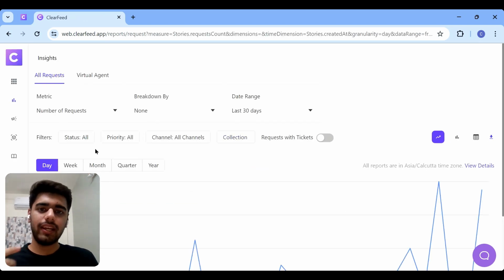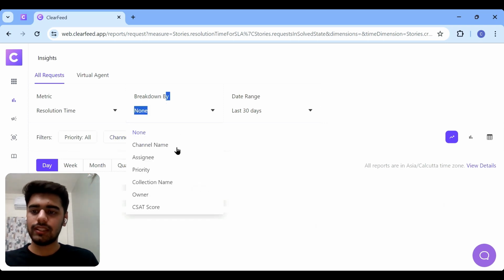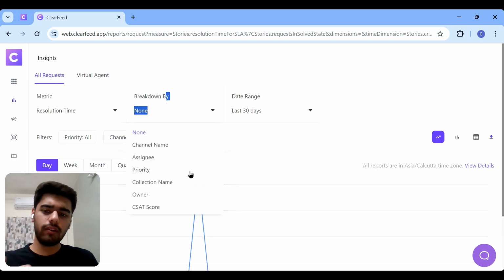Now, an important part of any support process is to view reports, right? So, ClearFeed has a dedicated insights section where you can see all the reporting, you can see the different metrics. So, let's say I select the resolution time, I can break it down by different categories.